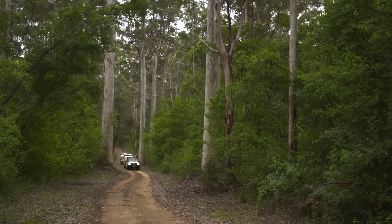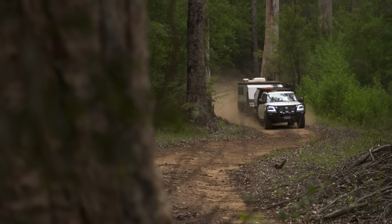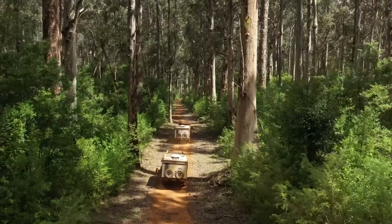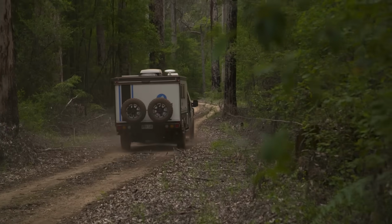Ride me push bike through these forests down here, fishing the beaches, looking for trout, marron, yabbying, camping out of here. This is where I feel the most connected to anywhere else in Australia. I love this. I freaking love it.